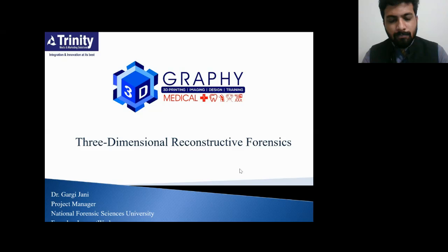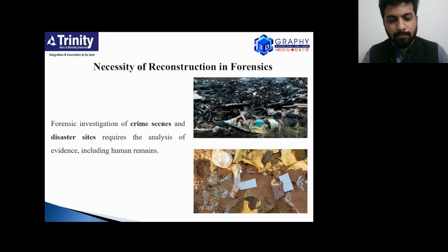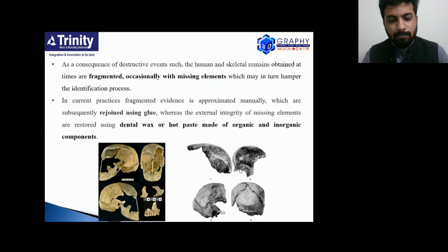Talking about three-dimensional reconstructive forensics. The dictionary meaning of forensic is the utilization of scientific techniques and methods to investigate a crime. So why is reconstruction needed in forensics? A major role of forensic personnel, and specifically when a forensic odontologist is involved, is to establish identification. And establishing this identification becomes difficult in the case where there is trauma to the human remains. Forensic investigation of the crime scene and disaster sites requires the analysis of evidence, including human remains. As a consequence of destructive events, such as fire or trauma, the human and skeletal remains obtained at times are fragmented, occasionally with missing elements, which may hamper the identification process.